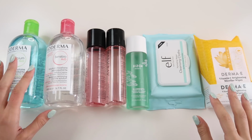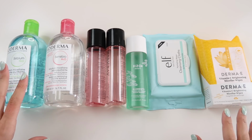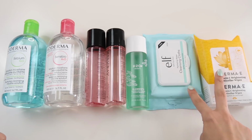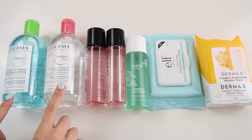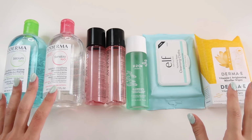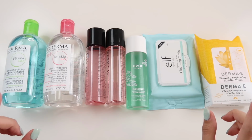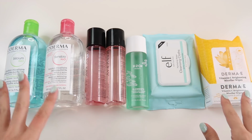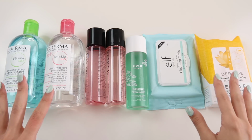Then I have my makeup removers, micellar waters, and makeup wipes. So I've currently got 2 packages of makeup wipes on hand, 3 makeup removers, and 2 bottles of micellar water. Honestly, I won't need to buy any more of these for quite a while, but I do use this stuff very regularly, so I feel like this is not super ridiculous as far as the amount I have on hand.